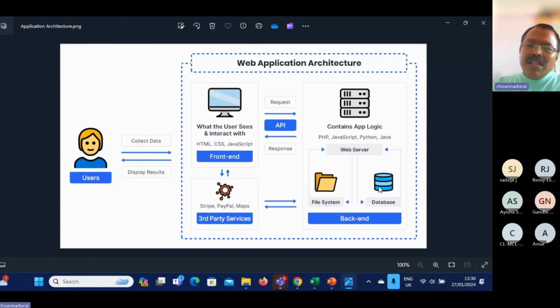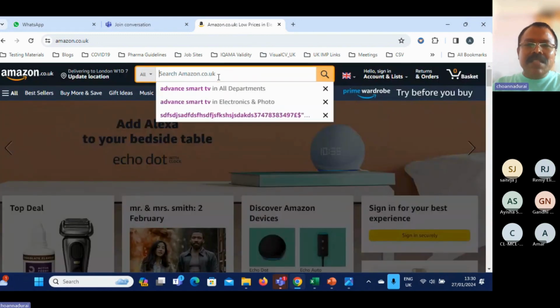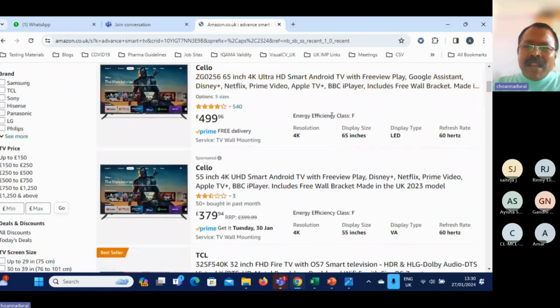What is the use of the database? These are all the information. Suppose I'm searching for something, say an advanced TV. Where is the information coming from? Where is the information stored and coming from? Anyone? Database. In the database. So the information is stored in the database.